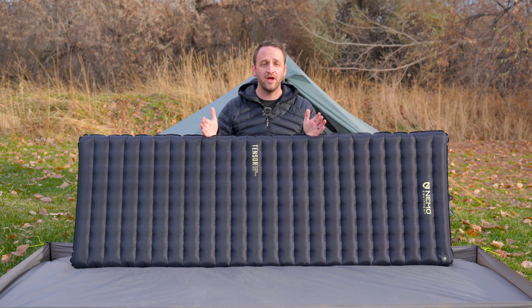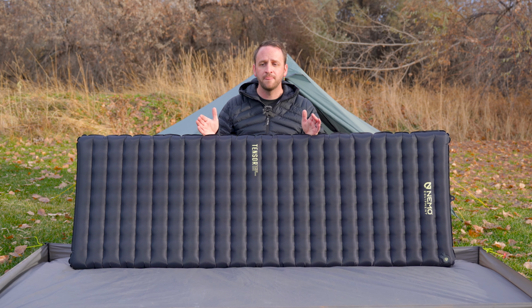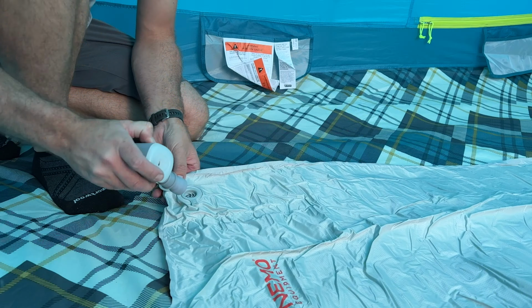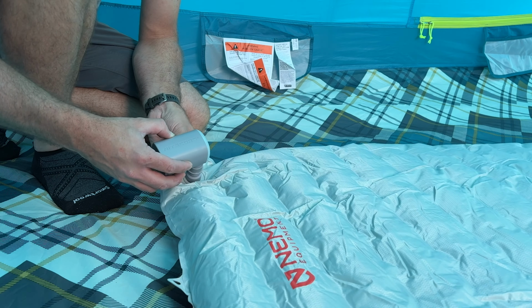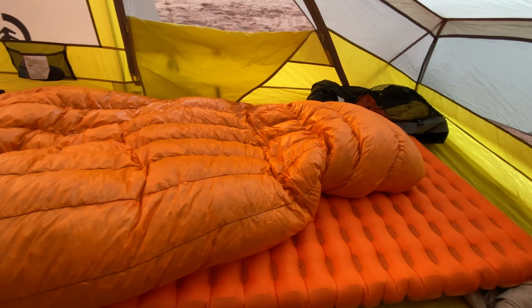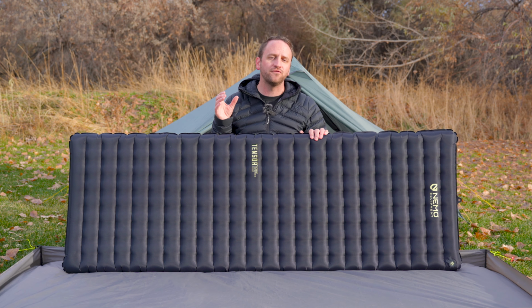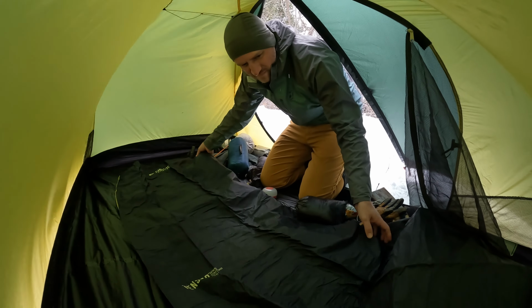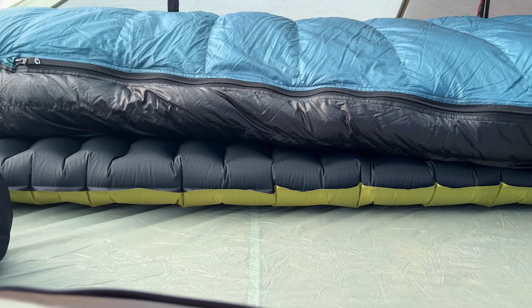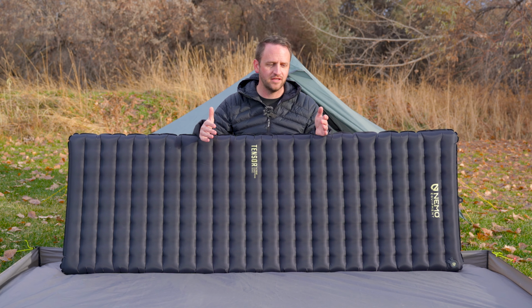But 20 or so nights in all sorts of different weather conditions have given me enough experience with it to know that it's an incredible, incredible pad and a nice update from the previous generation of the Tensor. So what I have here, this is the extreme conditions model that has the 8.5 R value. So this is a winter cold weather pad. What I will say though, critically speaking of the all season and just the Tensor in general, is it's not the most comfortable sleeping pad that I've ever used.